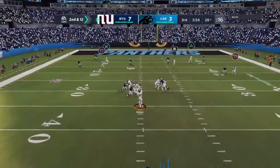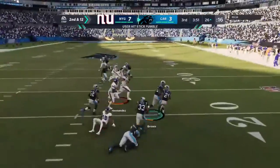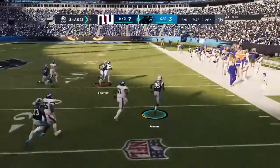On 2nd and 12, Jones. And he will find his man on the end route, complete. And it's picked up by the Panthers.